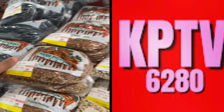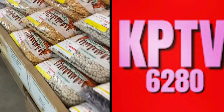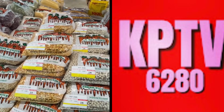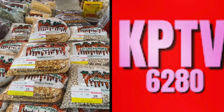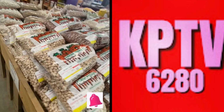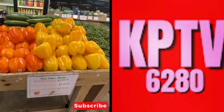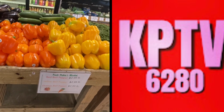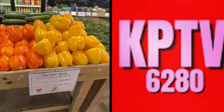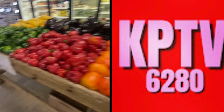These are all the different kind of beans. Y'all, it is starting to get hot up in here, honey. It's like outside, so let's do it like that. So good. Y'all know I like to do these, 79 cents each. I think, if I'm not mistaken, I have some of those at home. I need to cook them because I don't want them to go bad. Let's take a look back here.